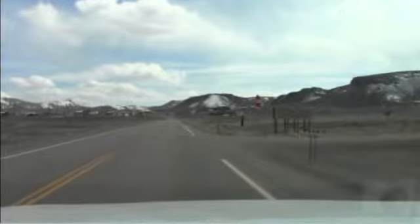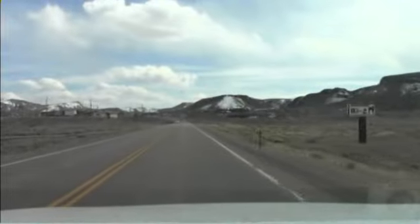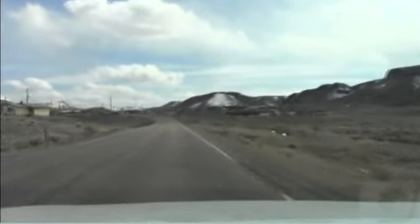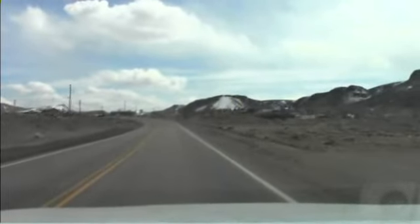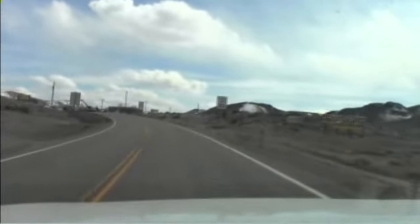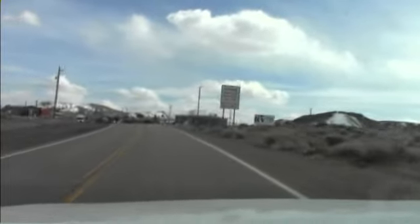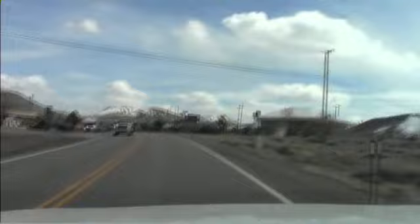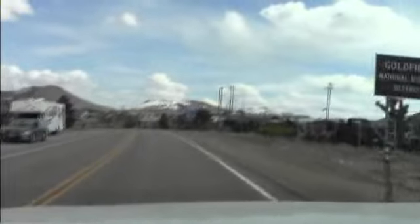Now we're coming into Goldfield, and they've got a radio station there, Goldfield 89.1 FM, and they play a little bit of all kinds of music. Goldfield is 5,690 feet. It doesn't tell the population of these places. There's RV parks here and different things. There is no gas station as far as I know. Goldfield National Historics. Here's antiques and different things.